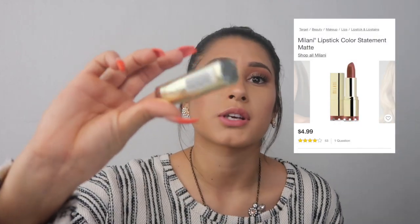For lips, I'm gonna be using the Milani 69 Matte Beauty lipstick. So they just look like this. It's like their gold collection. And I'm gonna go ahead and just add some drugstore gloss. I'm not sure which one this is. It doesn't have like a label on it, but I did get it at the drugstore.